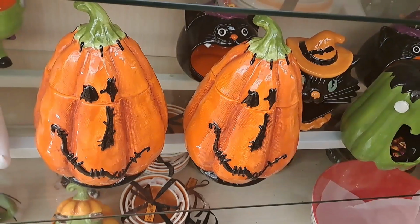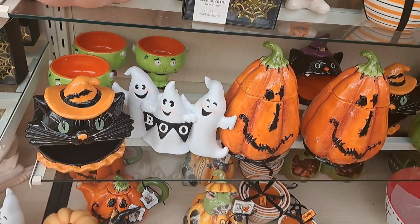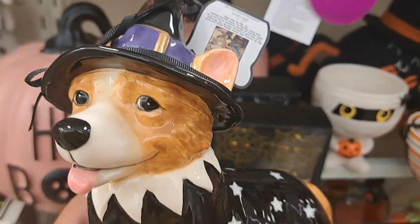And then this one is a beauty, but it's Blue Sky, and you guys know Blue Sky is a little bit pricier. So that's why I pass all the Blue Sky up, and then I make my choices at the end when I see everything.